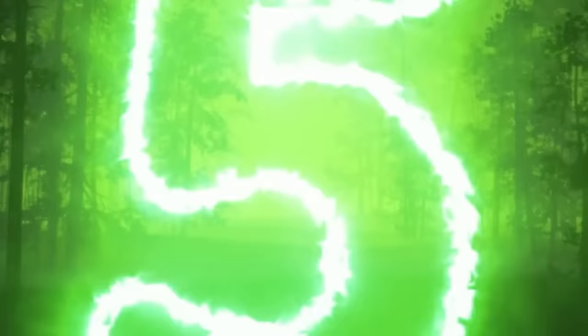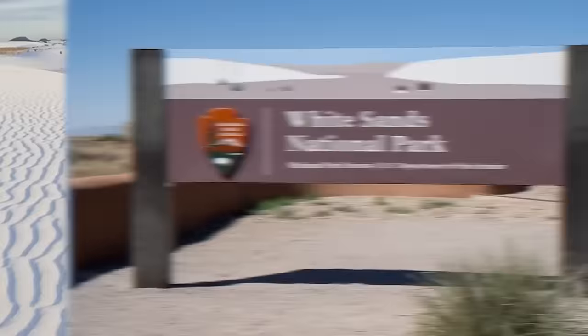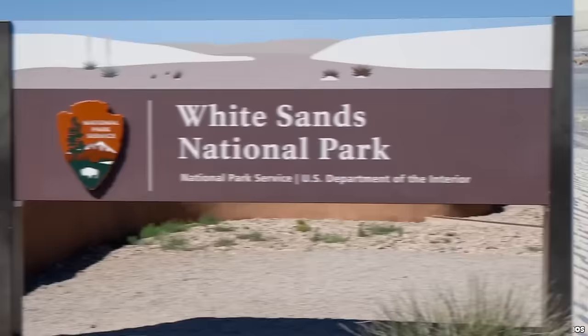In our number 5 spot today, we have the White Sands National Park, another place in New Mexico because honestly, New Mexico is definitely a home to many unusual things, and the White Sands National Park is no exception, but it is unbelievable. This national park is a stunning destination due to its unique and surreal appearance.